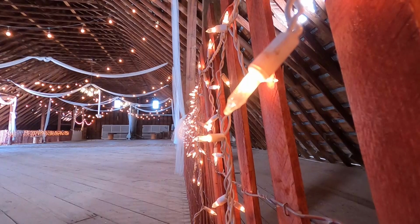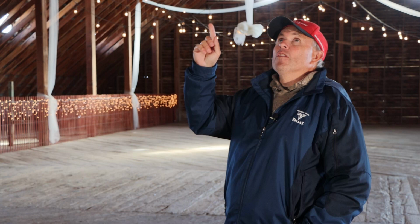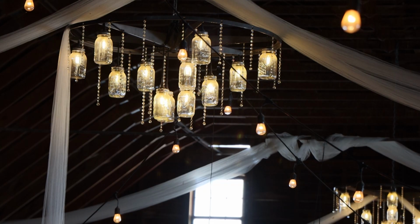A lot of the stuff that's in here has come from different weddings, and they just end up leaving them. We hung all these lights to start out with, and then the chandeliers are old rake wheels that one of the gals that got married, her dad had some old rake wheels laying around, and so they put the lights and the old mason jars on them themselves. So those are old rake wheels.